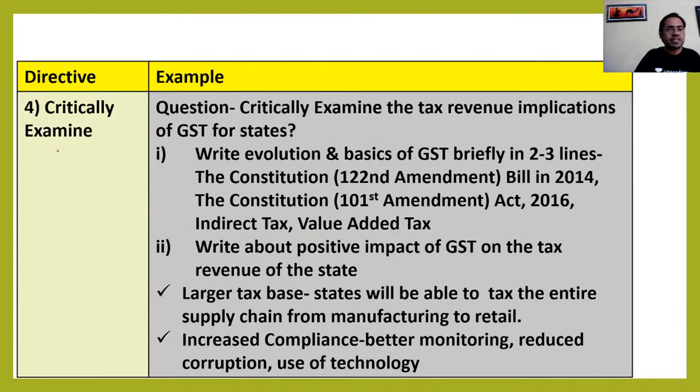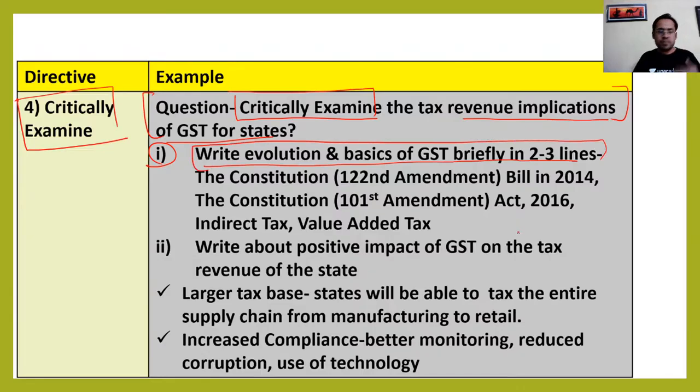Critically examine. Let us see a question. Critically examine the tax revenue implications of GST for a state. Same question, but I have told what I have done. I have used the word critically examine only. So first part, write evolution and basic of GST briefly in 2-3 lines, which we are doing in previous question as well. So writing about basics, write about positive impact of GST.